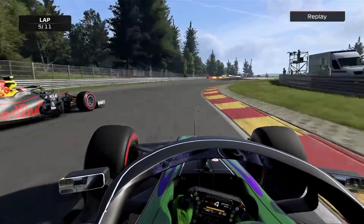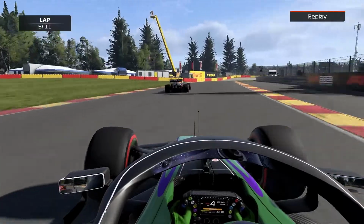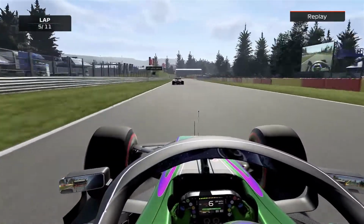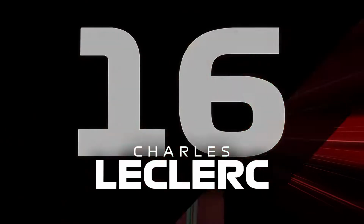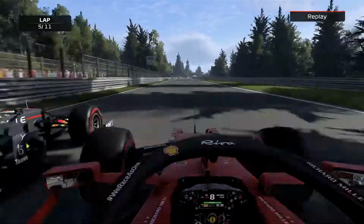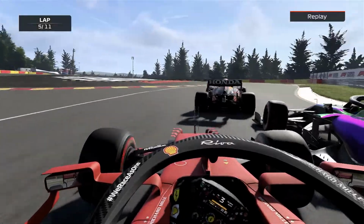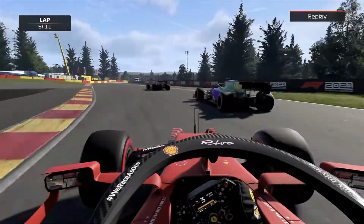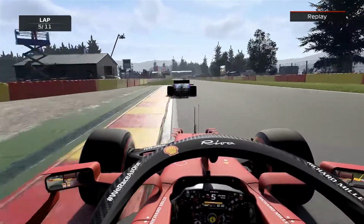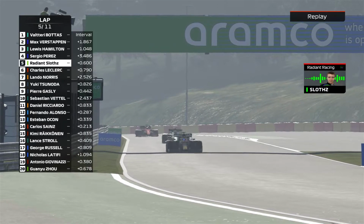Cruises by, maxing out the limiter there as he came into the end of the straight. Goes slightly wide on the second part of that chicane there, but not to matter. Charles Leclerc, as we will now see, was already far, far away behind. There goes Perez. For some reason, Leclerc goes weaving all over the track after being passed by Radiant Slothz. It hasn't really helped him by the looks of things. Regardless, box. P5 for Radiant Slothz.